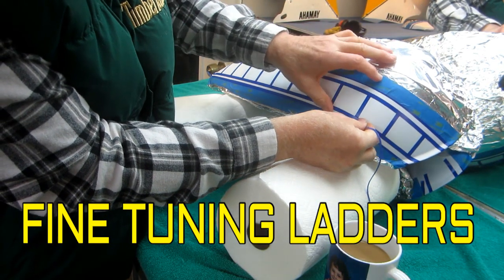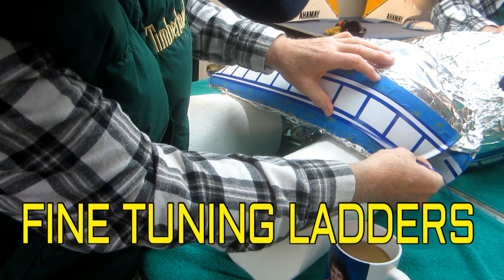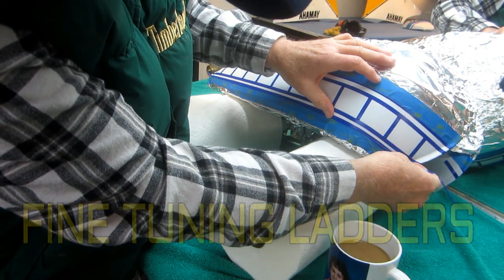And Luciano just confirmed this morning my RD shocks have arrived. That'll be one more upgrade we can make before the summer actually gets here.